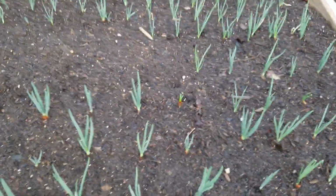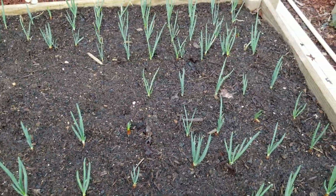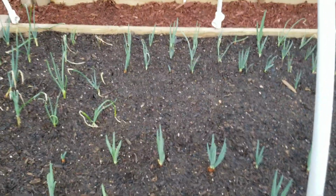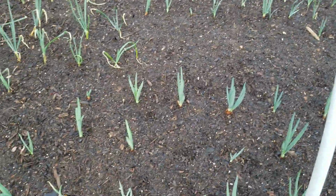I must be doing something right with these onions. These onions are loving this spot. Notice I got a dead area in the middle here. Ran out of onions. Maybe I'll put some marigolds or something right in the middle there.